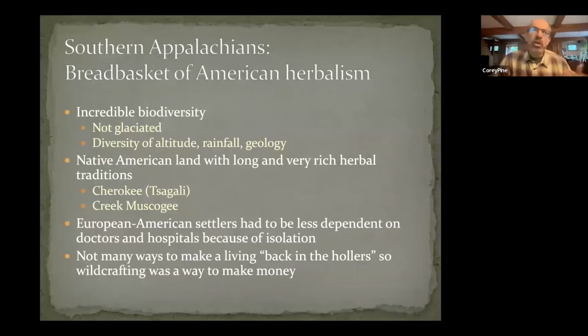Because we weren't run over by glaciers in the past few ice ages, a lot of plants from the north migrated south. And then as the glaciers retreated, they stayed at higher elevation. Tennessee has this great diversity of altitude, rainfall, and geology. And I think the Wildflowers of Tennessee book does a great job of introducing the different physiographic regions of Tennessee, from the Appalachian Mountains in the east to the Ridge and Valley, the Cumberland Plateau, the interior plain, and then the coastal plain along the Mississippi River, and Memphis, and Elvis.